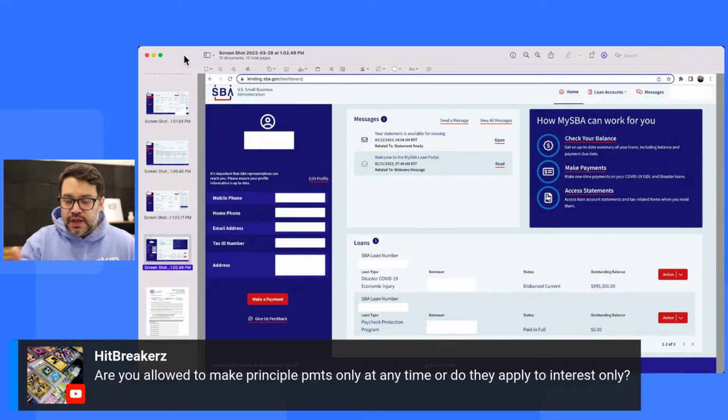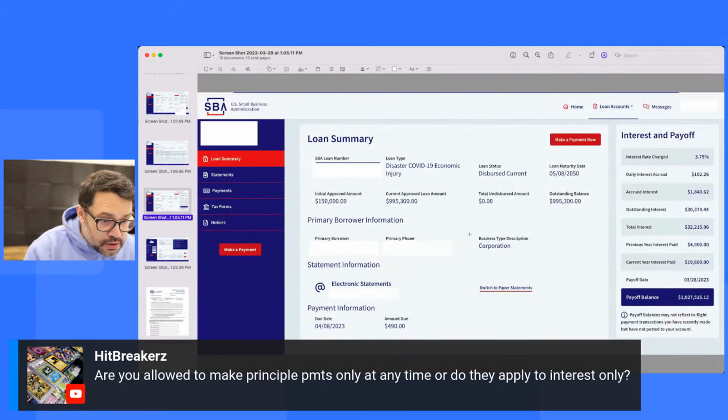You will need to pay off the accrued interest no matter what, so the accrued interest up until that point. I'm not sure I'll give the most articulate answer, but basically you make one payment, that's it. And the SBA figures out, okay, this is going towards the outstanding interest. Let me see if I can pull that up here. So here we go. Outstanding interest, you can see in this example, $30,000. So you'd be paying that down first. You can also see the daily interest accrual.